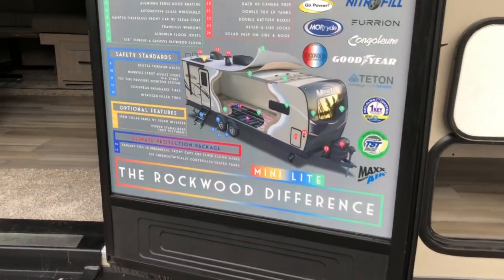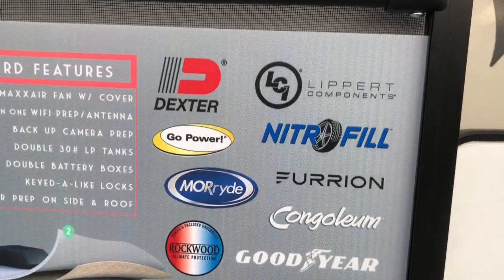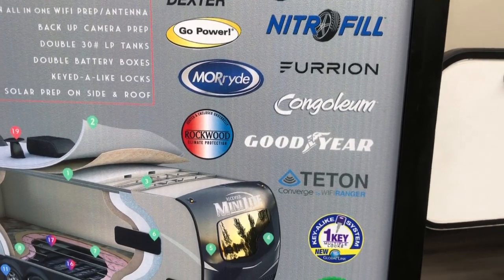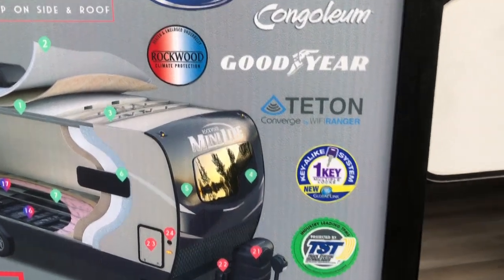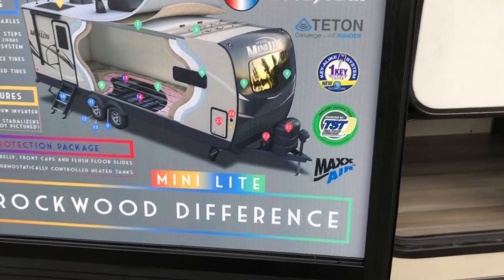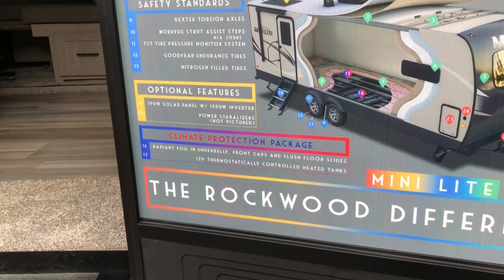The Rockwood difference, they give you a breakdown of all the standard and options that you can get on a Rockwood. So nice features there, the Dexter axles, the Lippert components, your Furrion items, which is the backup camera prep, Goodyear tires. Key to Lock is a new feature for 2021. Max Air vent covers, so it comes with one that they include. So nice package there, fully enclosed underbelly.